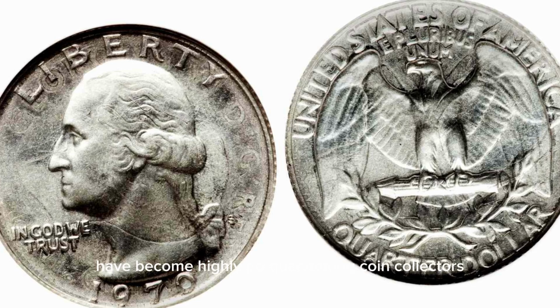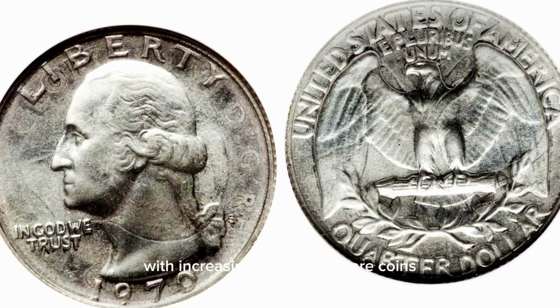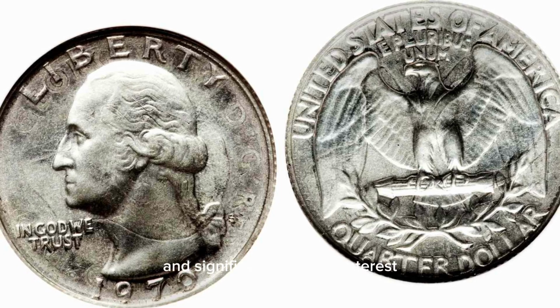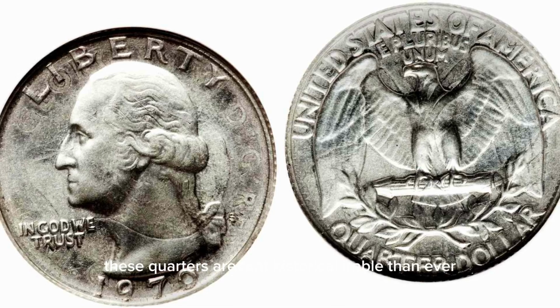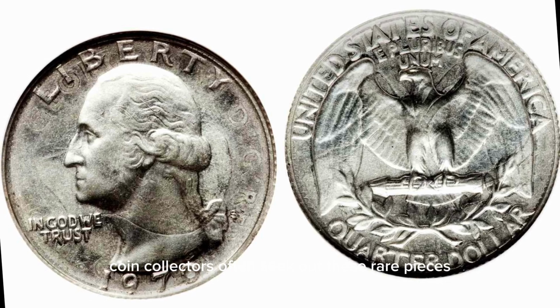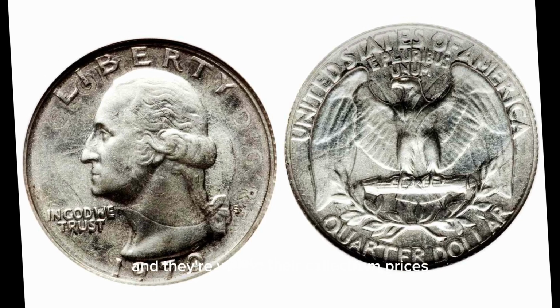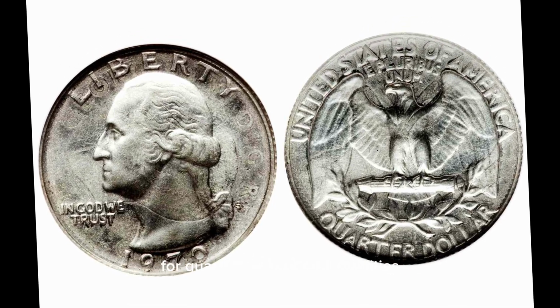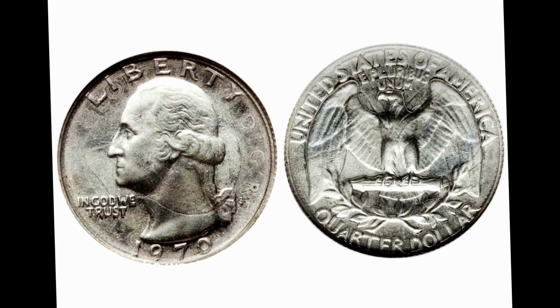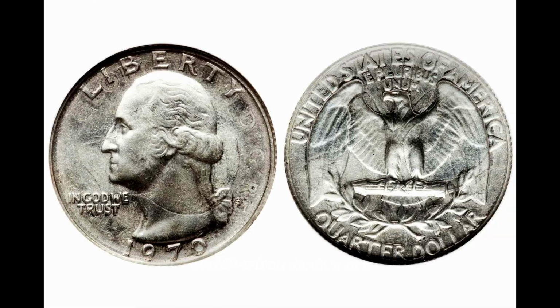1970 quarters have become highly popular among coin collectors. With increasing demand for rare coins and significant historical interest, these quarters are now more desirable than ever. Coin collectors often seek out these rare pieces to complete their collections, and they're willing to pay premium prices for quarters with unique qualities. So, who would have thought that a 1970 quarter could hold so much value?